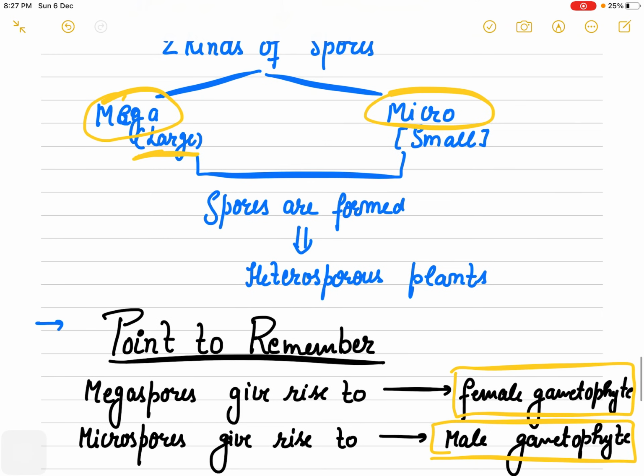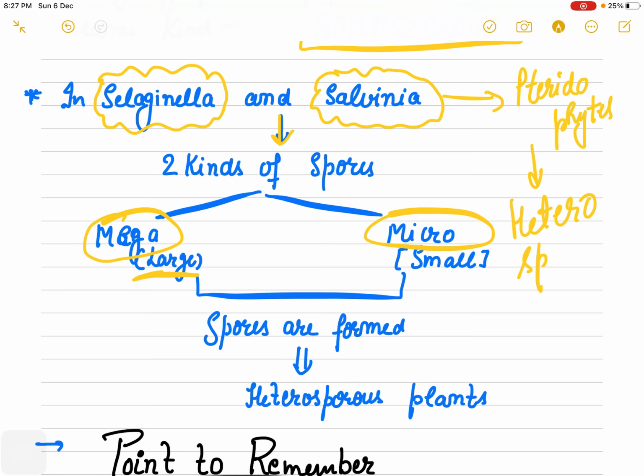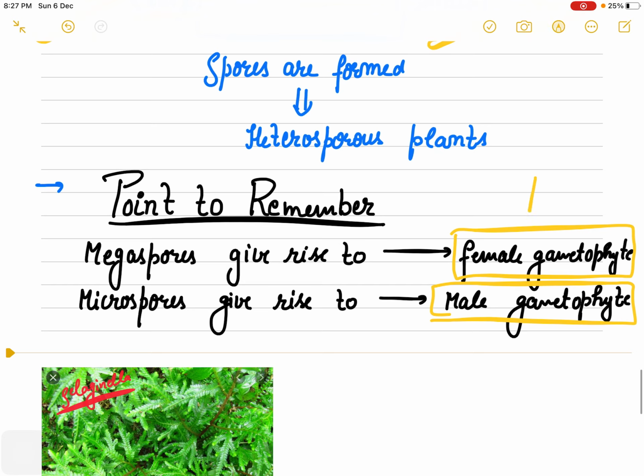So do not forget Selaginella and Salvinia. Both are pteridophytes, and why have we discussed them? Because they are heterosporous. They can produce two different kinds of spores. Which ones? Mega and micro. Mega gives rise to the female gametophyte and micro gives rise to the male gametophyte.